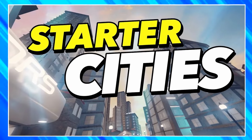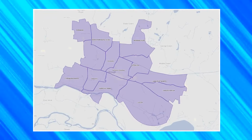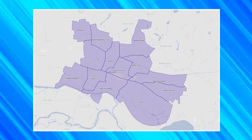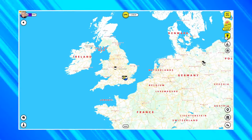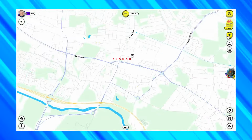Next up, we have another city in Upland. This one dropped a little quietly because it's a starter city, and it's Slough. Due to the high number of users in Upland, we were excited to announce the opening of a new starter city. This is in the UK, and it's the vibrant city of Slough. The city just launched in Upland this week. All of the collections have been disclosed beforehand.